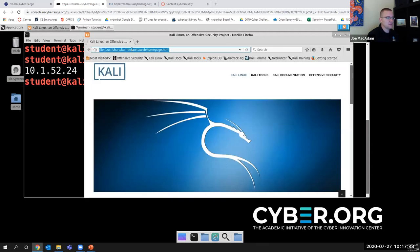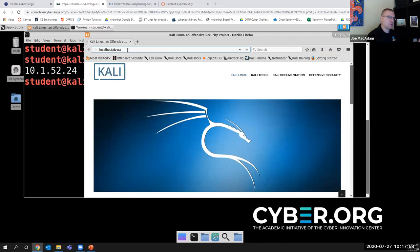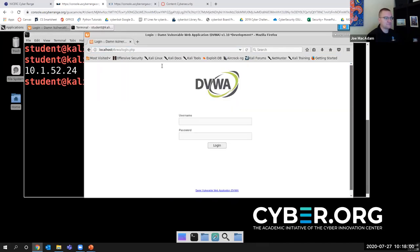So I'm going to go up here and type in localhost/DVWA. That's like saying my IP address right there. It's kind of looping back to here. I'm going to hit enter there. Notice it brings me to the DVWA login screen.